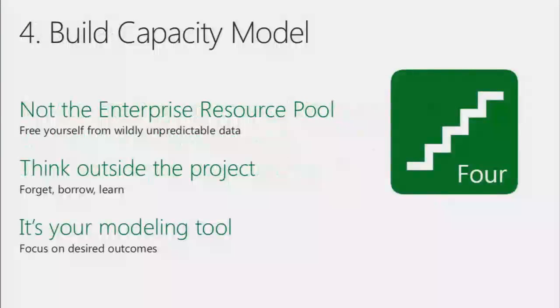Now, the next step here is building the capacity model. Step 4. Now, this is where I'm going to get all radical on you. It's not the enterprise resource pool. I believe the enterprise resource pool is a very bad place to get your capacity data. Why? Because it's constantly changing. So I want you to think outside the project. I want you to think outside.